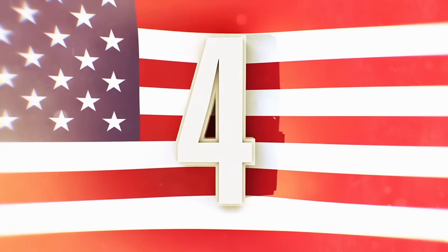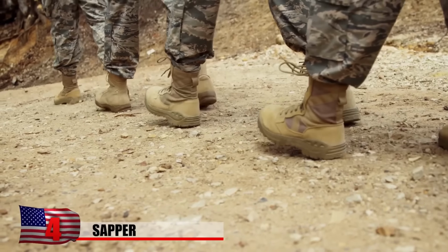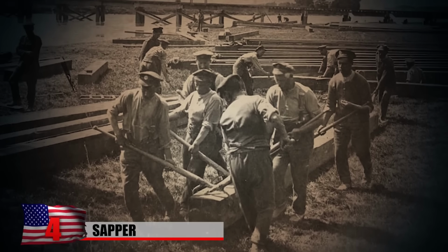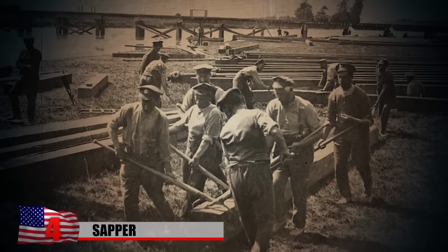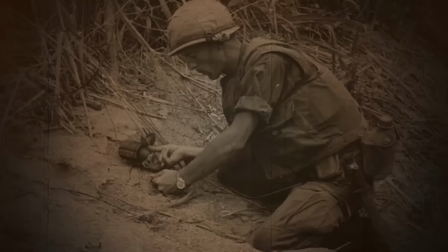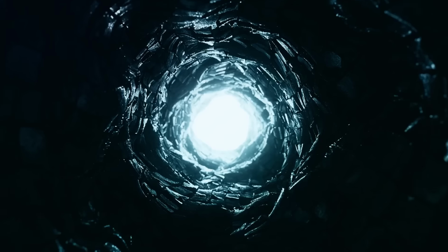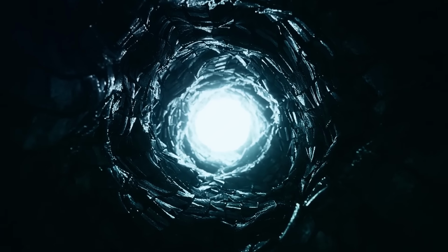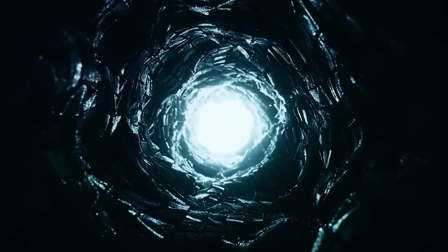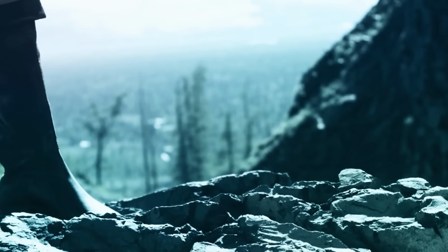Number 4. Sapper. A sapper is a soldier who performs various engineering tasks. During World War I, this meant digging trenches, building fortifications and railroads, carrying out demolitions, and performing mining operations. Sappers also set, operated, and guarded tripwires and booby traps, often working in underground tunnels in complete darkness to take out enemy troops.